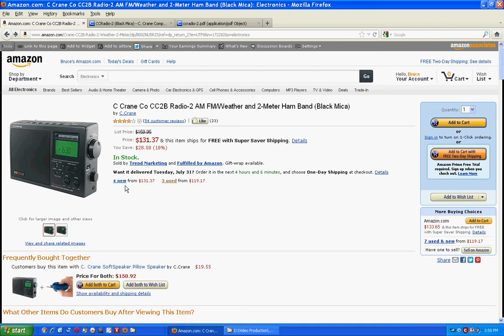Every day I go on to Amazon, I look at my recommendations and see if there's anything that I'm really interested in. Well, a few minutes ago, I did that. And one of the recommendations was this radio, because I bought a couple of radios from Amazon. I'm always searching for radios on Amazon. I had not seen this radio before.